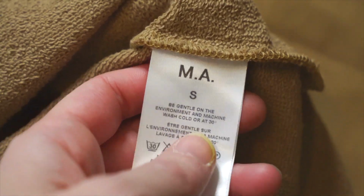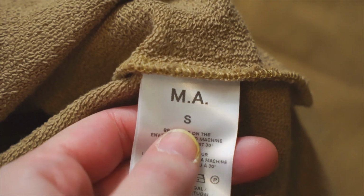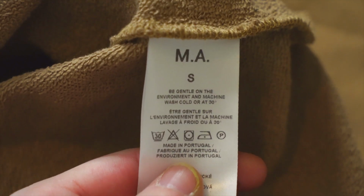And printed on there in black, up top you've got MA for Martin Asbjorn. Then centered under that, S for small. Then you get our washing instructions in English, centered. And then it looks like French under that.